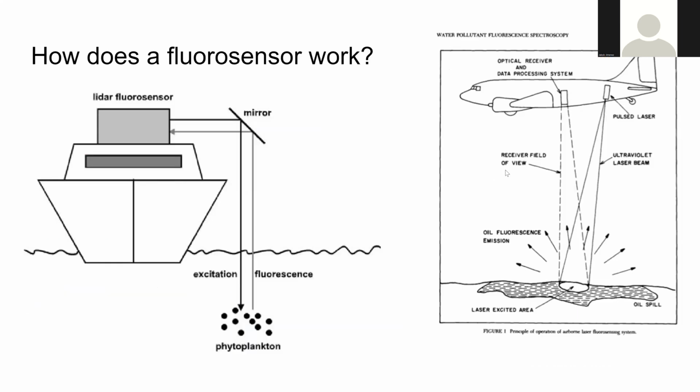How do fluorosensors work? What they do, taking this as an example, is they shoot a laser down at whatever the target is. Here it's this phytoplankton. I guess it can be used for that, but right now we're talking about oil. So then the thing emits fluorescent light, which is directed in using lasers or a telescopic lens, and is detected by a photomultiplier or something of the sort.